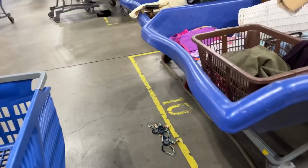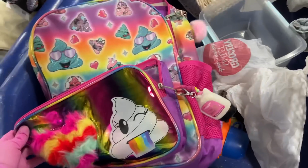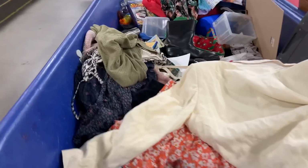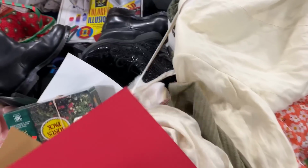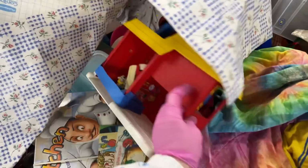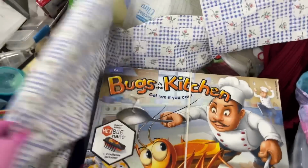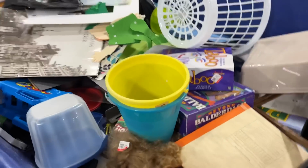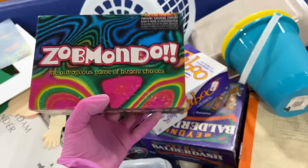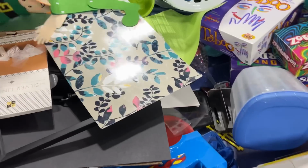Oh, I'm turning. Thought I was going straight. And then I saw something colorful, like poop. Rainbow poop backpack. There's clothes in here. And stuff. Ooh, those sparkly boots. Fire station? Bugs in the kitchen. Oh no. No bugs in the kitchen. There's our choices. Oh, I lost my arm. Oh no. I lost my arm.